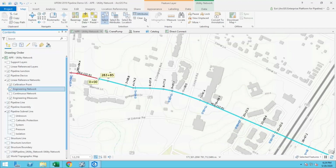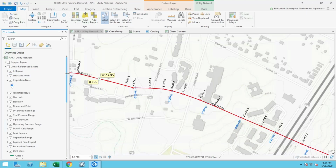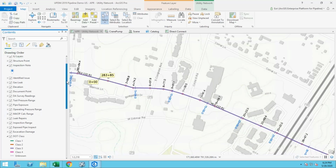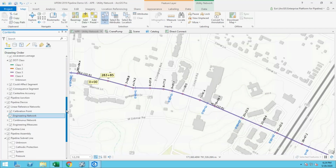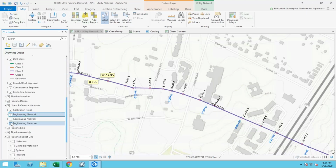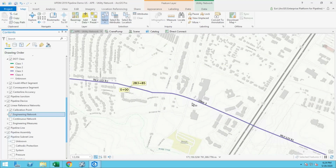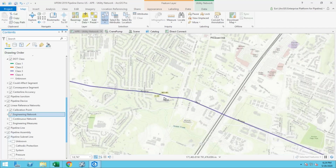and then with the linear referencing system set on top of that, I can now add in all my linear referencing layers. So these are all the layers that are tied to measures along that system. If I turn this on in this area, I should be able to see some DOT class. Turn off some of this labeling. So I've got a class 3 area. This is a linear event now sitting on top of those pipes within that area that is defined by its from and to measure along that pipeline.